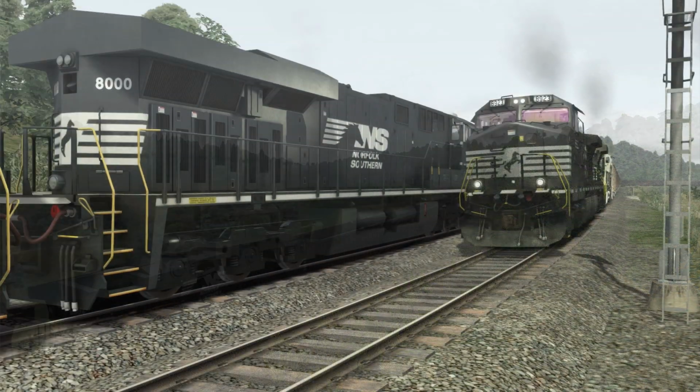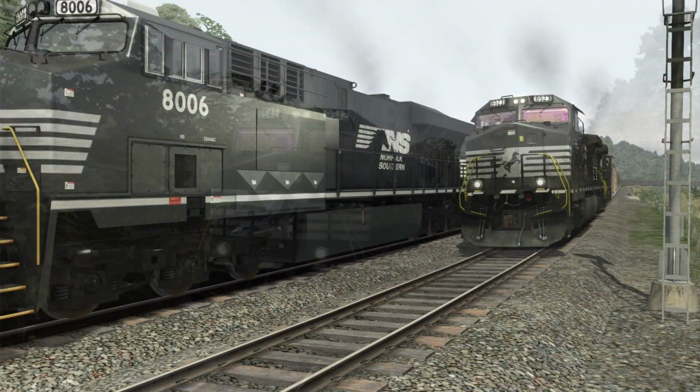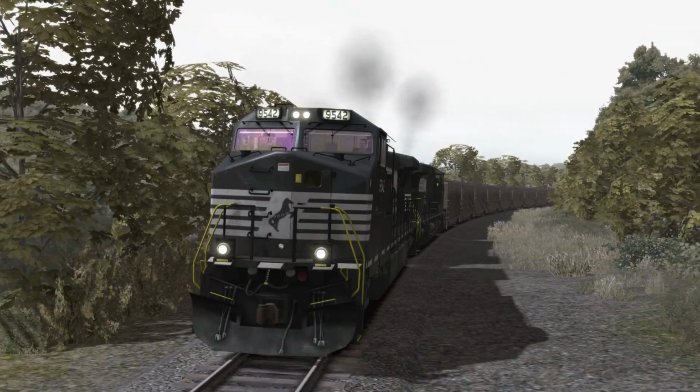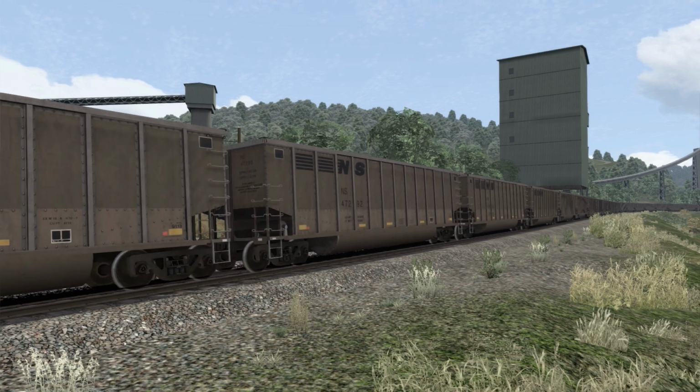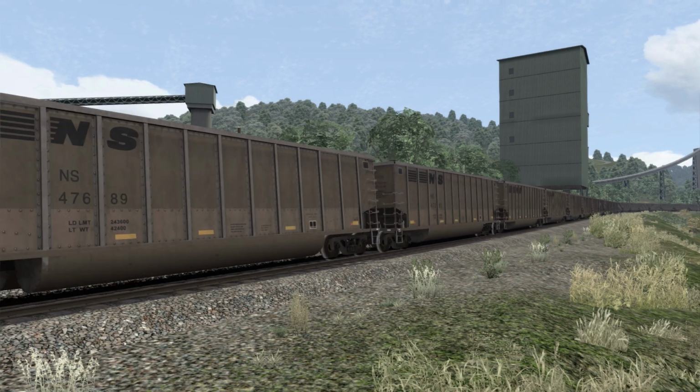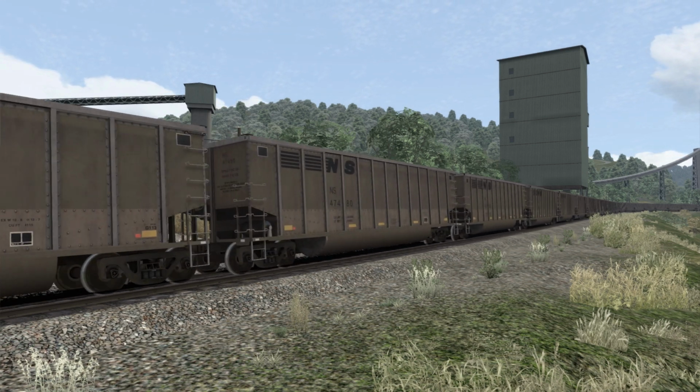The route includes 2 locomotives and 1 coal hopper. The GEVO and Dash 9 have decent cab views and okay sounds. The coal hopper is very well detailed, but I wish the track sounds were denser to reflect the heavy loads inside.